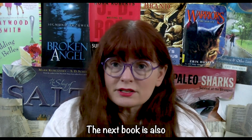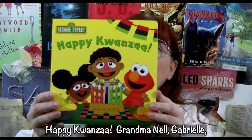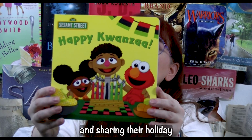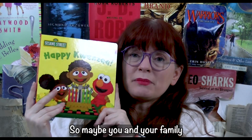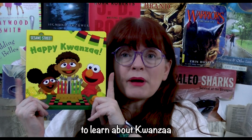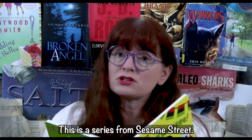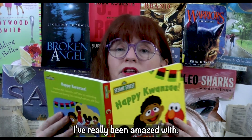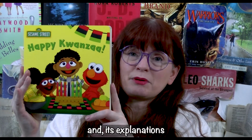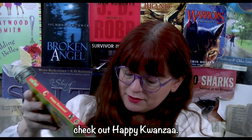The next book is also actually a board book. It's from Sesame Street. It's titled Happy Kwanzaa. Grandma Nell, Gabrielle, and Tamir are celebrating Kwanzaa and sharing their holiday traditions with Elmo. So maybe you and your family celebrate Kwanzaa, or maybe you guys are just wanting to learn about Kwanzaa. This is a wonderful book to check out. This is a series from Sesame Street. This series, I've really been impressed with its quality and its explanations of different faith traditions. So if you want to learn about Kwanzaa, check out Happy Kwanzaa.